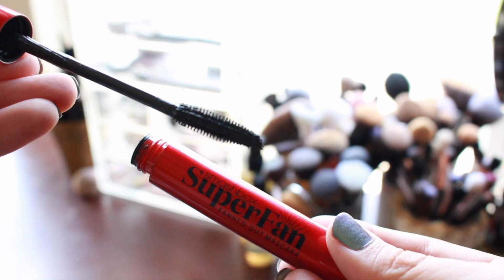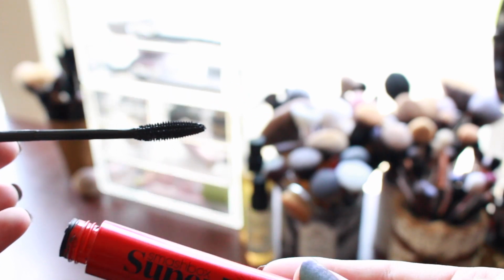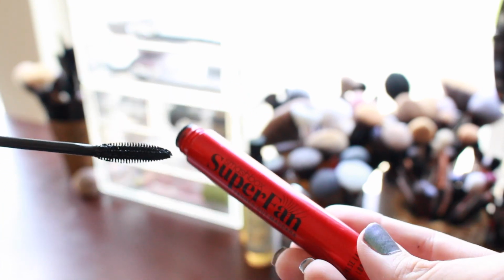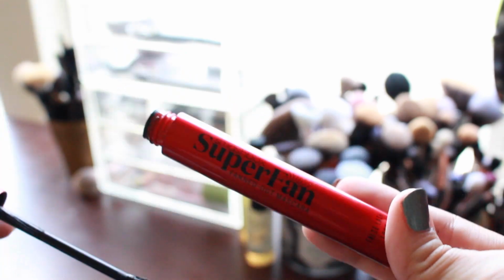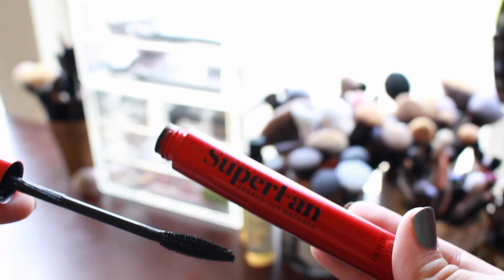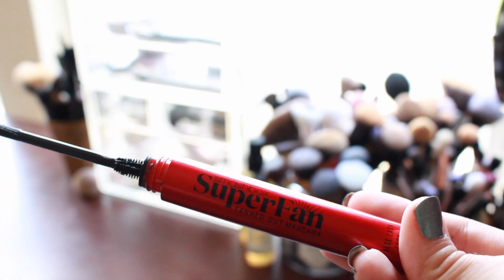I like the wand in that it's tiny, so I was actually using it on my lower lashes, but because it smudges and flakes so easily, it doesn't really work on my lower lashes. I'll still get use out of it, but I just wish this did. If this didn't flake and was more water resistant, I would like it and recommend it a whole lot more, but since it's not, it's just okay.